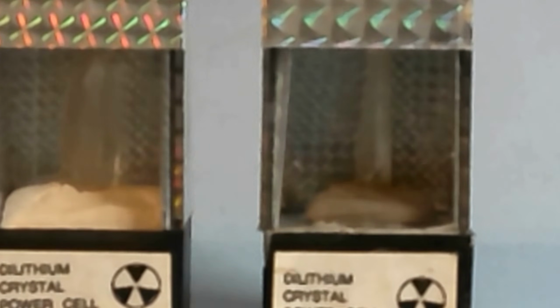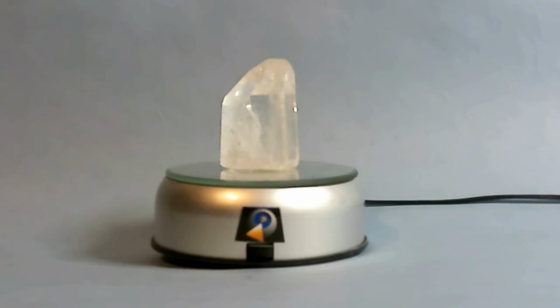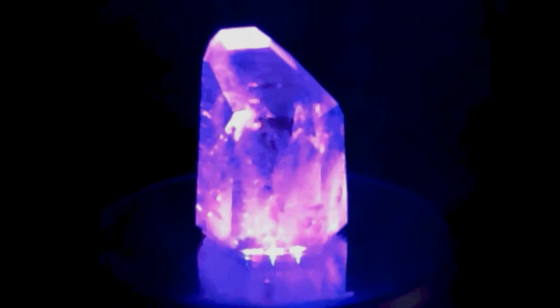My next version of the dilithium crystal display featured a dazzle tape covered clear box with a battery in the base. Of course, these light up. The last version of my dilithium displays came in these clear domes, and these also light up. Similar to the dilithium crystals are these Vulcan Meditation crystals that I created. I used large quartz crystals mounted on rotating mirror bases. As you can see, these produce rather interesting light shows.